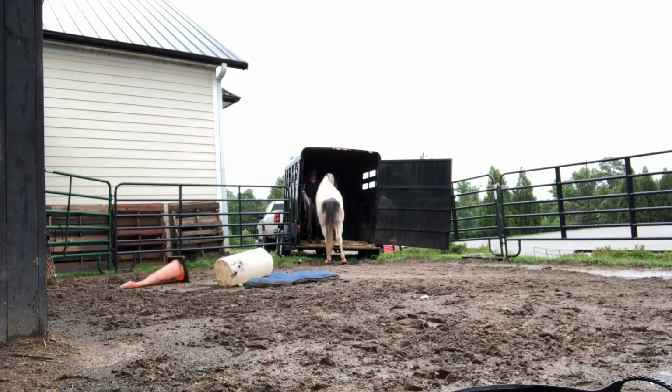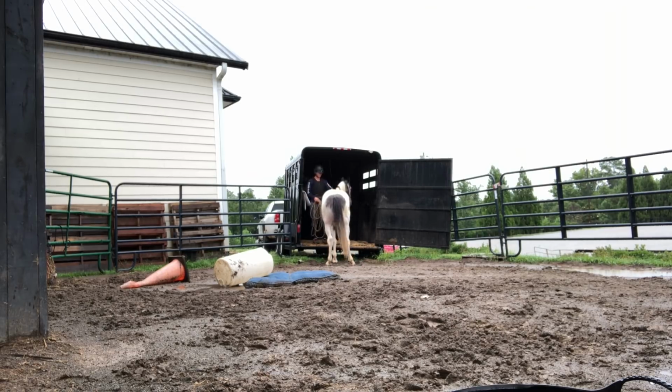Just hanging out there for a second, and then I'm going to ask him to back off. It's really important that I teach him to back off, so again, he doesn't get scared and bolt in the trailer and try and squish me. I don't really like to be squished.